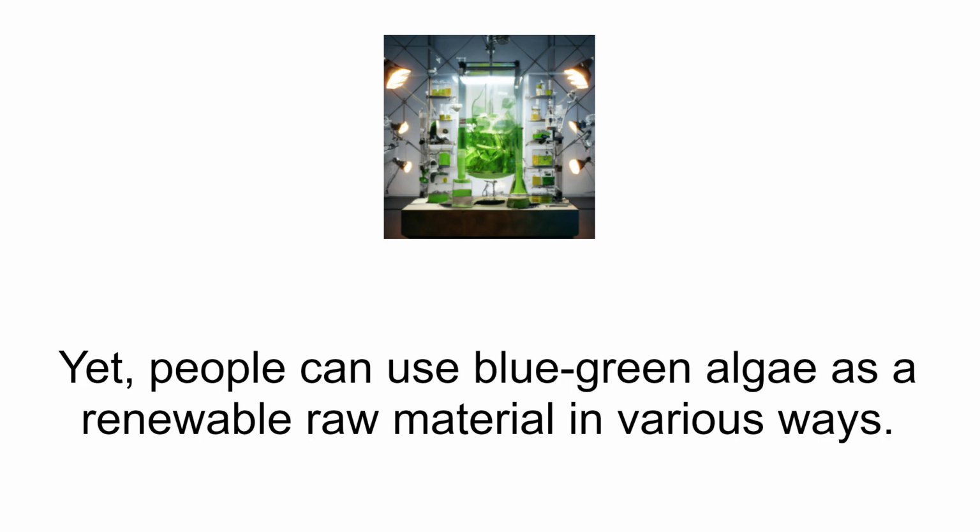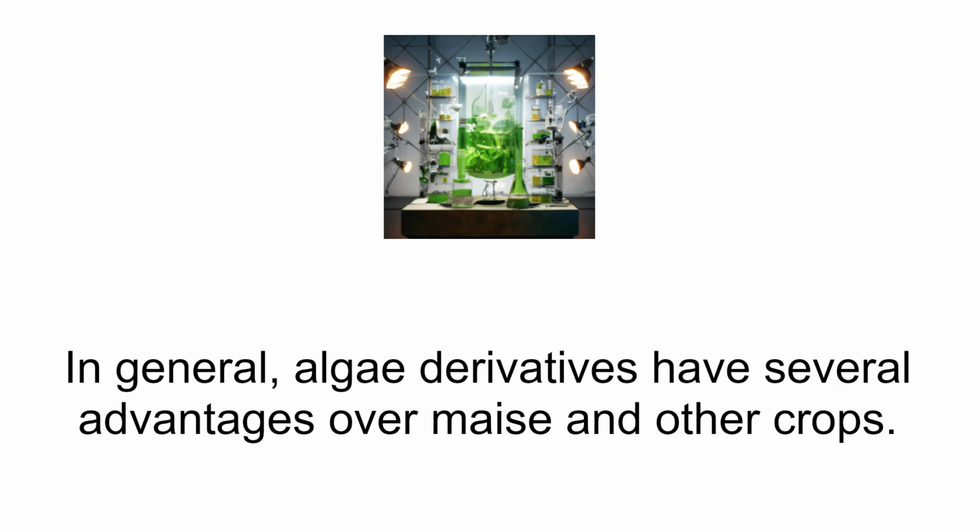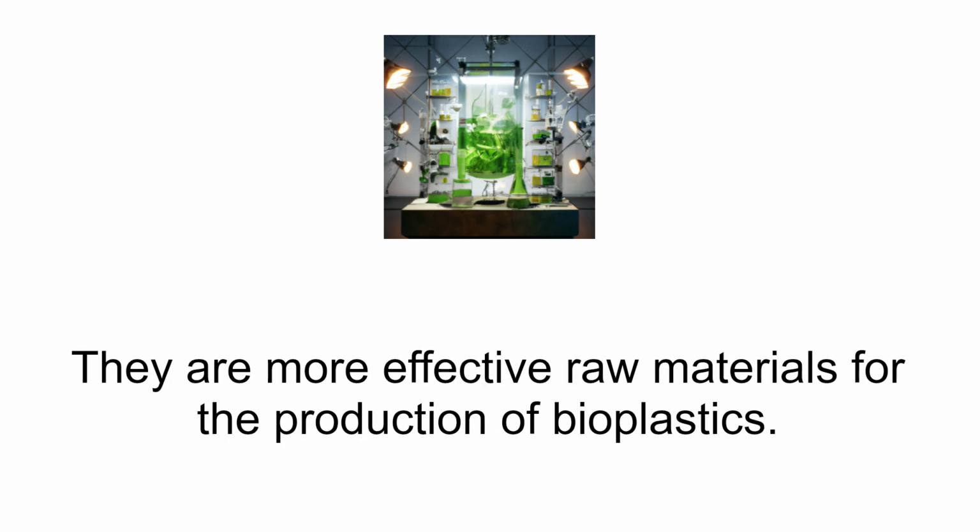Yet, people can use blue-green algae as a renewable raw material in various ways. Find examples in medicine and energy production for industrial purposes. In general, algae derivatives have several advantages over maize and other crops. They are more effective raw materials for the production of bioplastics. Productivity.